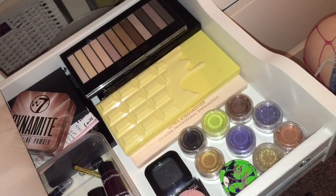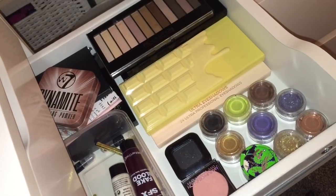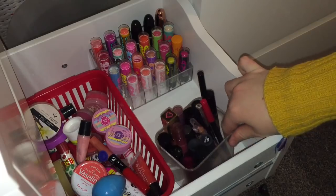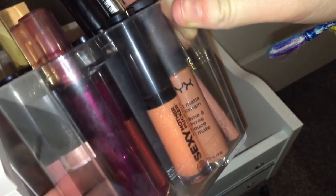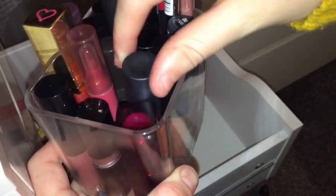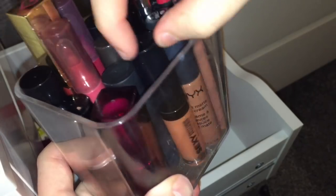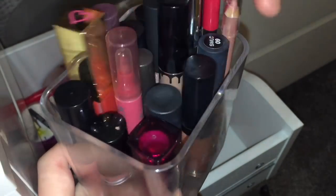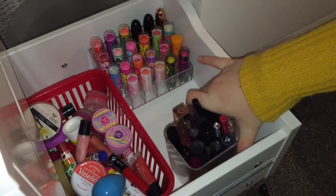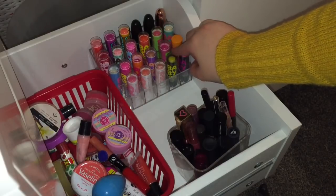So that is everything for my, oh, you can see my name. That is everything for my eyeshadow. Moving on to my lip drawer, I just have this clear pot here, which has different lip products in. So I have Kiko, NYX, oh that's not, NYX, Soap and Glory, Maybelline, Kiko, W7, just lots of different ones in there. I then have a lot of baby lips, as you can see.